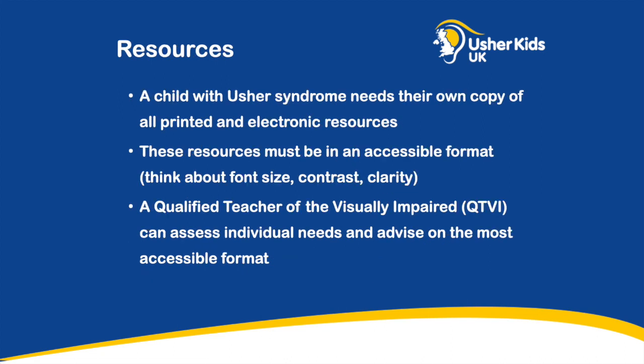In terms of resources, it's really important that any printed materials or electronic resources, your child has their own copy and it is in an appropriate font size. That font size should be determined through functional assessments with your qualified teacher of vision impairment. These need to be done functionally, and the QTVI will do them in association with clinical assessments. So it's really important that any resources are produced at the correct size, good clarity, contrast, and they have their own copy.